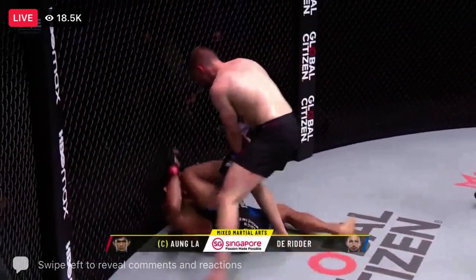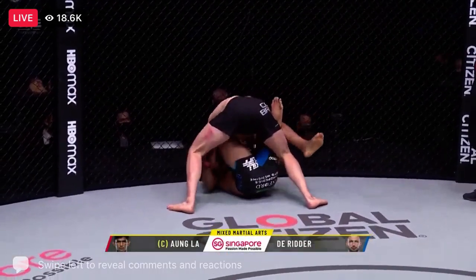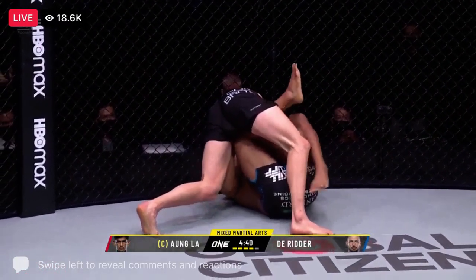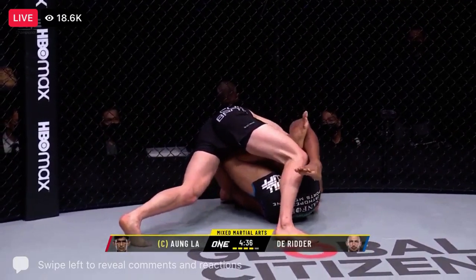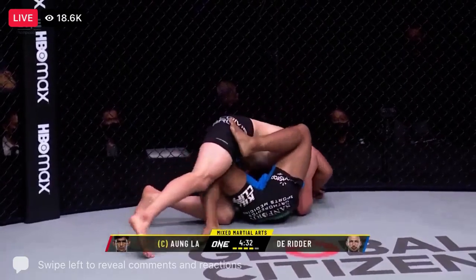And this just looks like a replay from the first match that they had with that takedown. That one was slightly different, though. That was just the single leg. It wasn't up to the switch and the body takedown. He didn't transition to the lock. You are correct. 20 seconds in, Aung La gets taken down, put on his back.